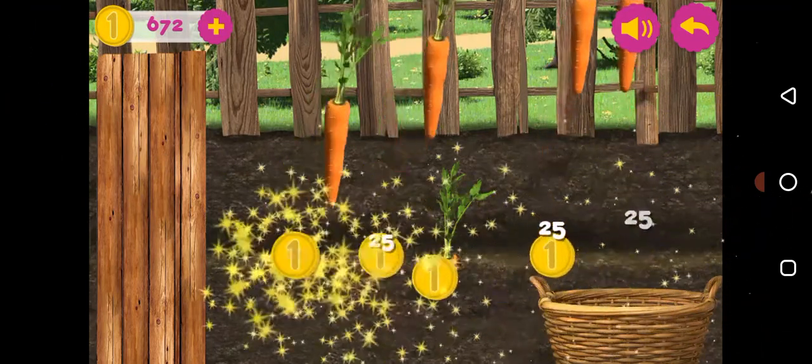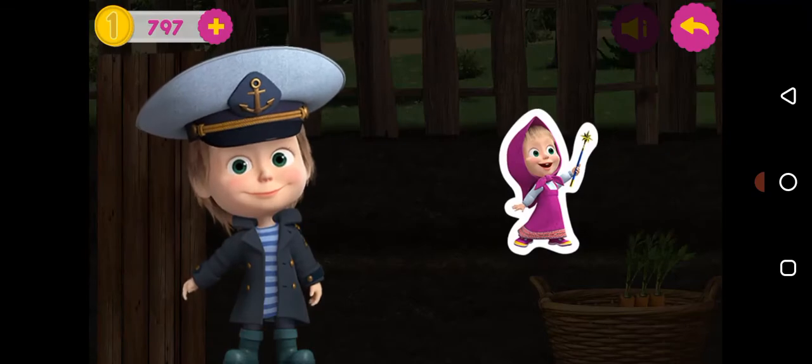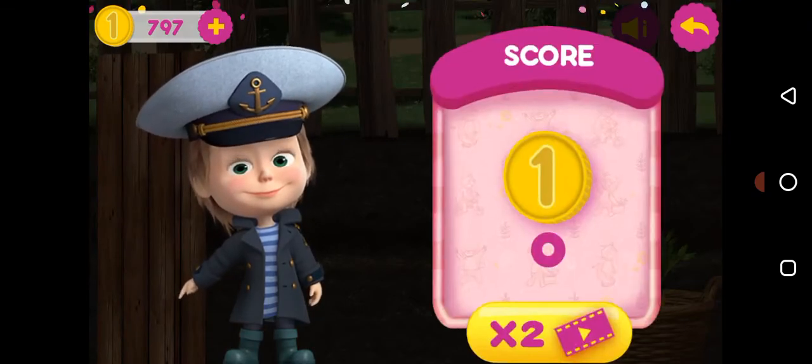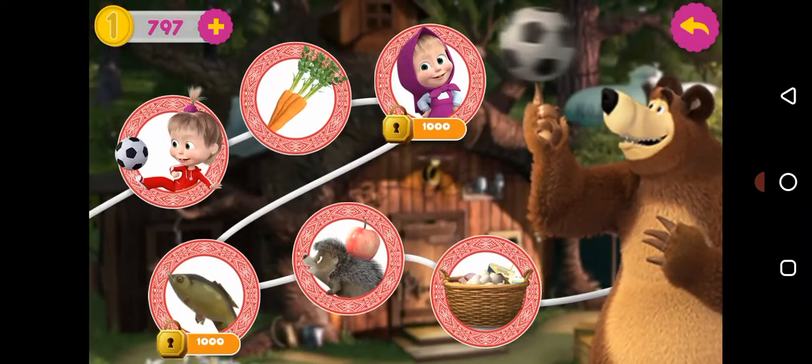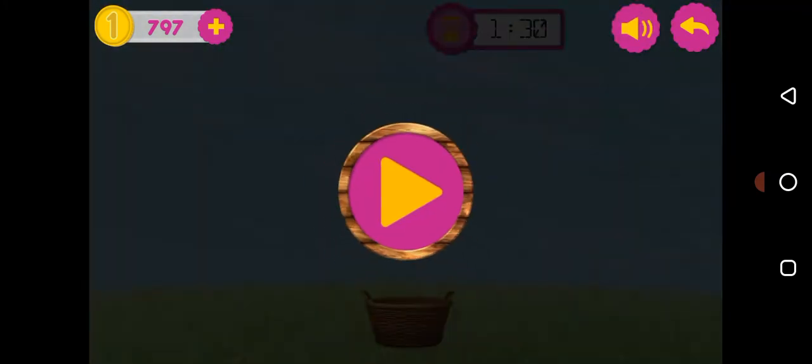Amazing! We already have carrots! Touch the carrots to collect. Well done! You got another sticker! It's time to go back home.